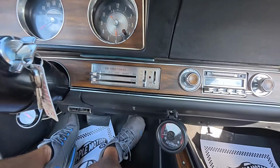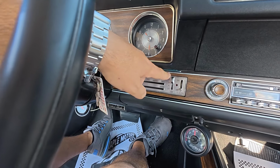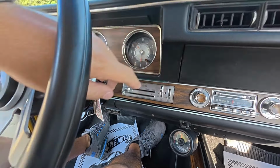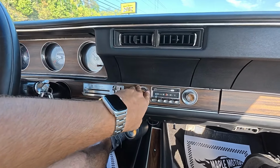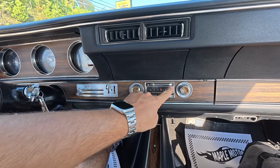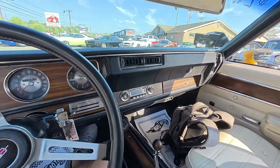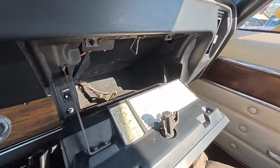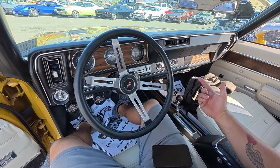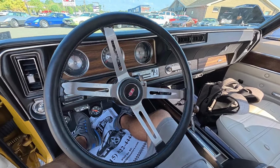Blower motor? Blower motor's not really doing anything, guys. Radio? Turn her all the way up. Nothing. Needs a few things. Horn, did you place your bets? It does work. Time to hit the road.